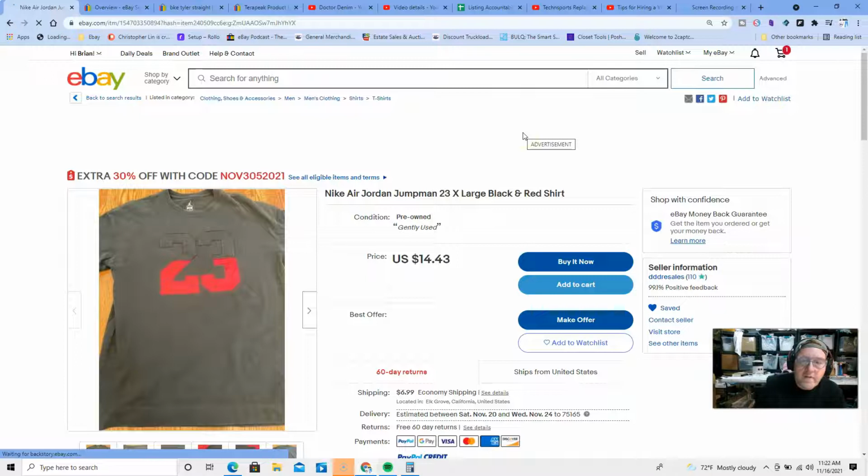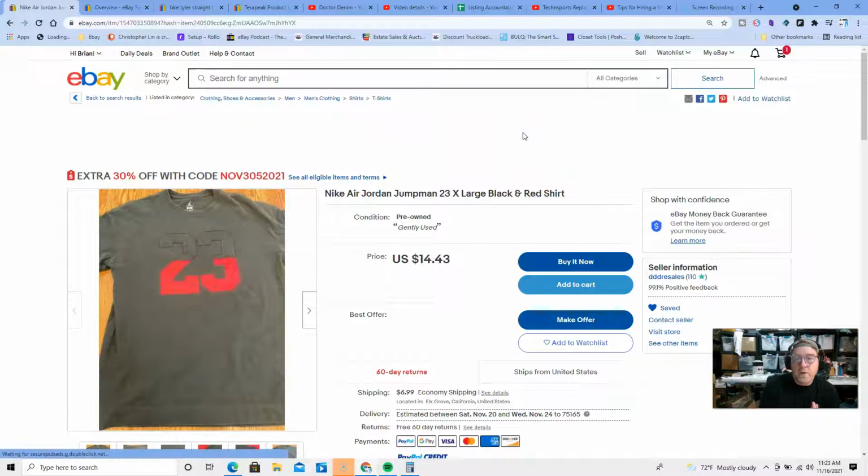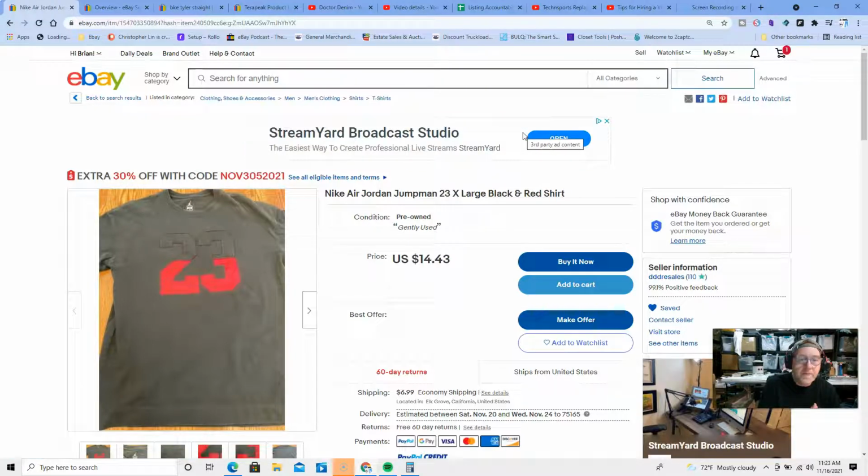All right, here we have a Nike Air Jordan Jumpman 23 extra large black and red shirt. All right, I already see a problem here. Now, one thing to keep in mind, at eBay Open, this is what eBay recommends. They recommend you list your items for optimization in search. The brand, which is Nike Air Jordan, we got that part. Then, what is it? Well, it's a shirt or a T-shirt, right? So I think it would be better to have Nike Air Jordan T-shirt.